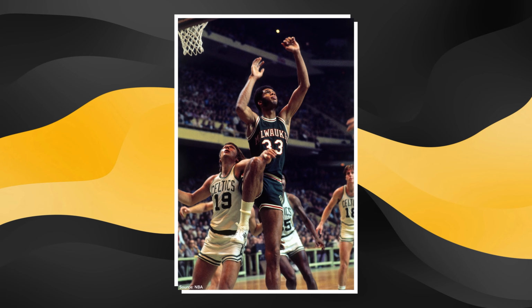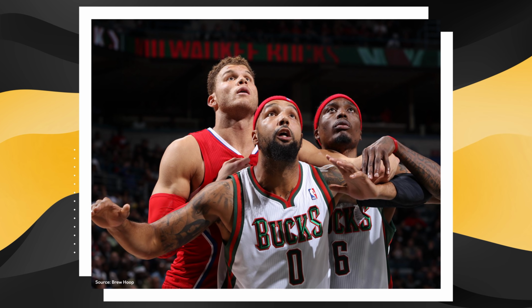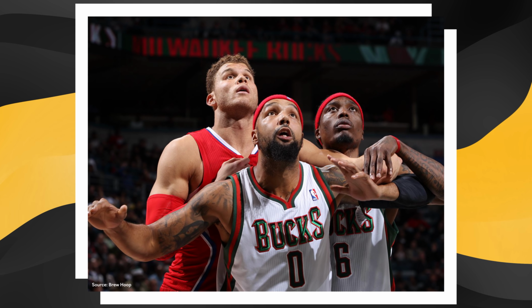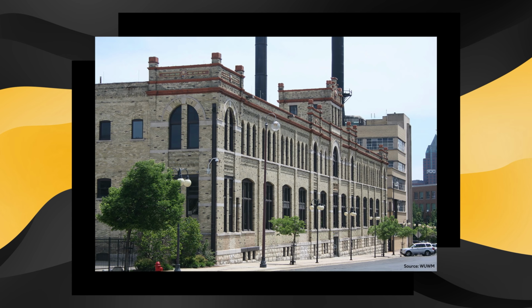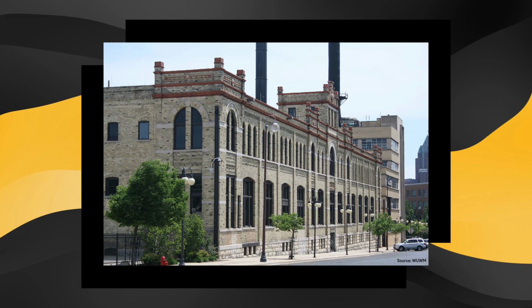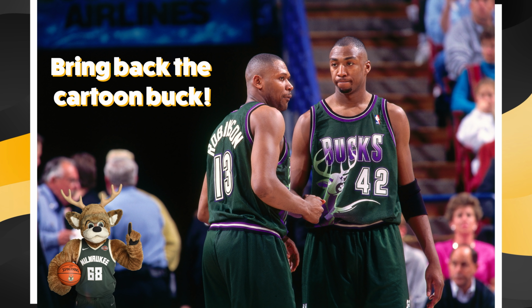Milwaukee moved away from red and entered a purple and green palette in the 1990s and into the 2000s, with red trim coming back every so often. Their boldest, best, and bucksiest choice was the 1995 Antler jersey era. Today, they lean into the Cream City moniker as an homage to the cream-colored bricks that the city is known for. But we say, bring back the cartoon buck!